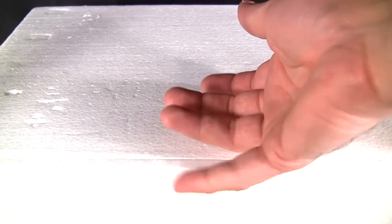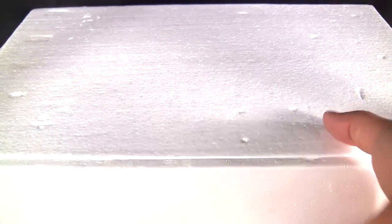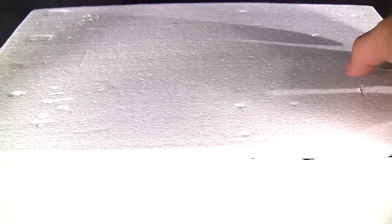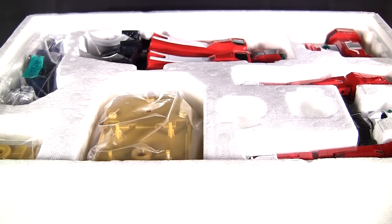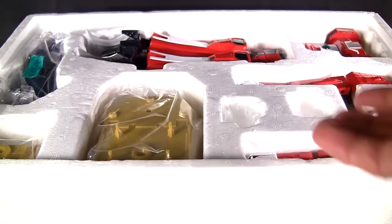Alright guys, so I've taken them out of the box. It comes with the styrofoam tray. This is back when they were still doing the whole entire styrofoam thing. It is a big brick right here. But I believe this release is from 2007. Yeah, definitely 2007. It's got this little styrofoam cover, and inside you'll find everything neatly laid out.